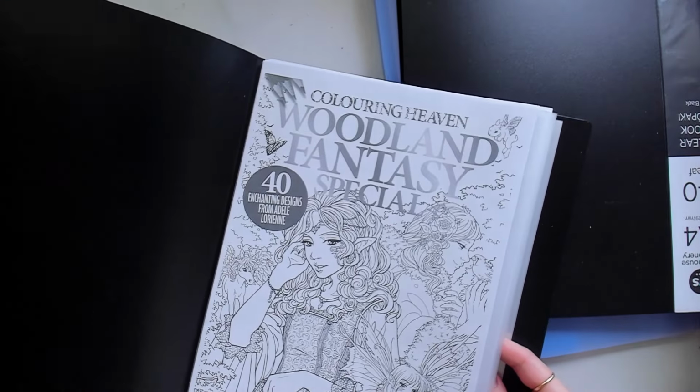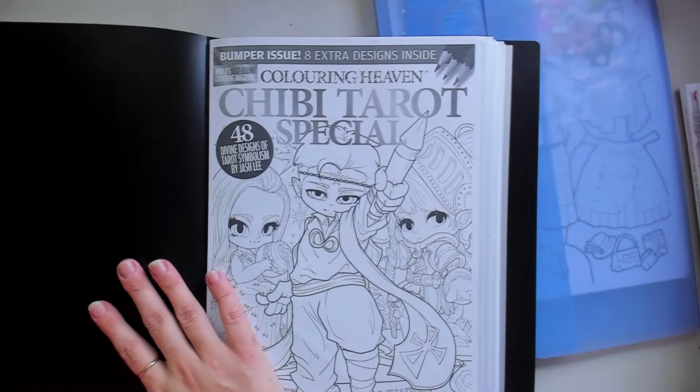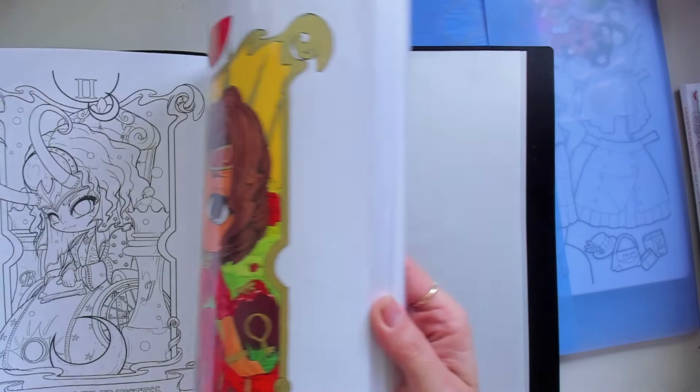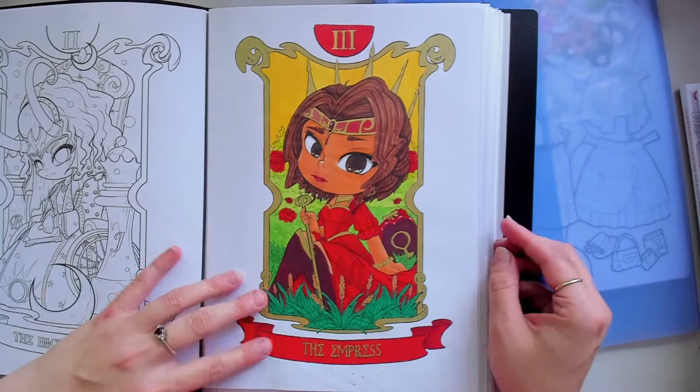That is the Woodland Fantasy Special by Adele Lorraine. And then I have the Chibi Tarot Special by Jash Lee. Again, I really adore Jash Lee's work. It's super, super cute. And I have done the Empress here.